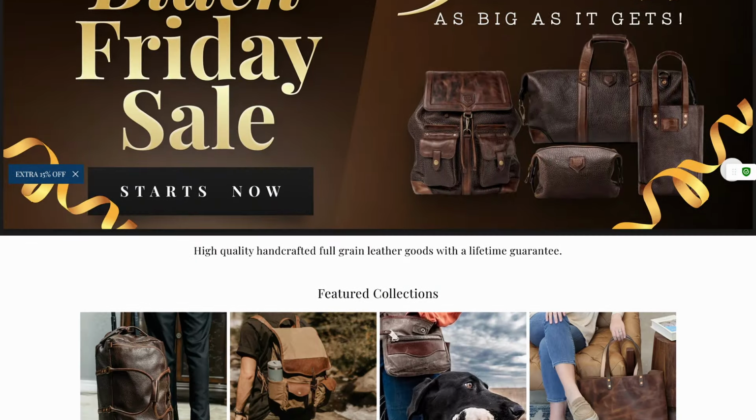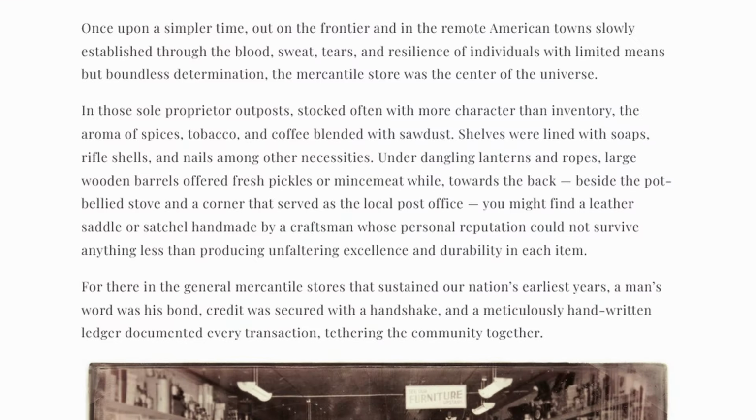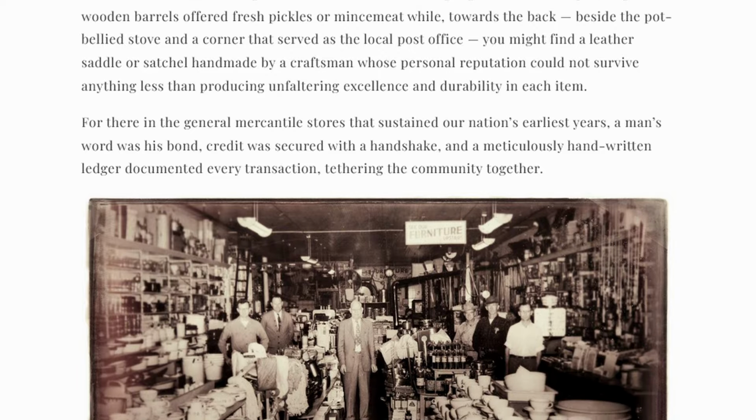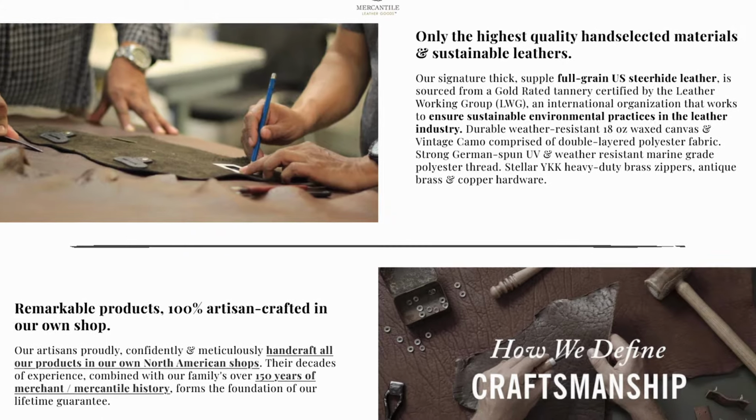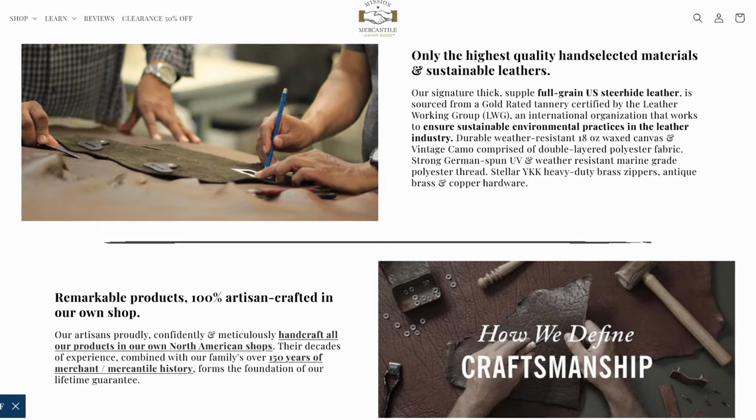Now, Mission Mercantile is a Texas-based company started by founder and owner Chuck Bowen, but the seeds of the company started decades ago in a hardware store owned by his father, Bill Bowen. Chuck grew up working in his father's store and learned what it took to make a successful business. He started Mission Mercantile, and today they make handmade, high-quality, honestly priced leather goods from their factories in León, Mexico and Texas.